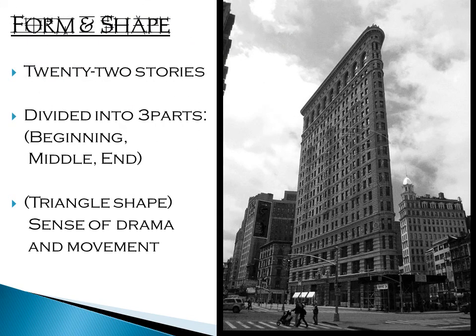The form and shape of the Flatiron Building. The Flatiron Building is divided into three parts, which are the beginning, the middle, and the end. It's just like a classical Greek column.